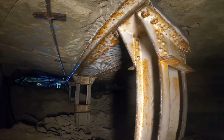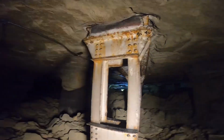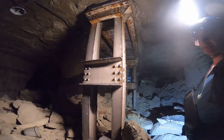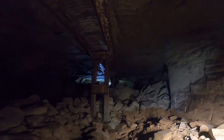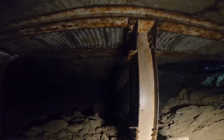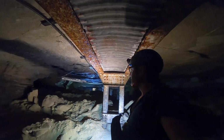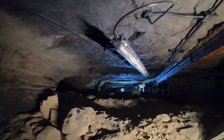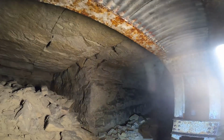Really cool supports here. I don't know exactly if it was just support or it had another functional purpose, but it's quite a spectacular size. Ten foot tall or so. Just get the perspective from here. Wow. And some of the original lighting system. Right. Cool.